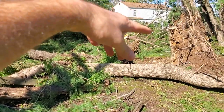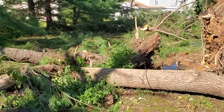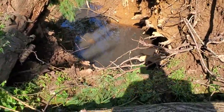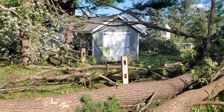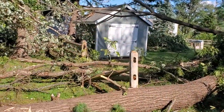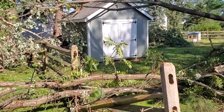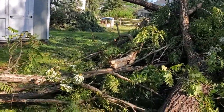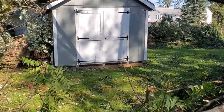My property goes, it's hard to point out where exactly it goes. It's like right beyond right here. There's a nice little mosquito swamp now from where this tree upended. This shed we had put in not even a year ago. It's got structural damage on the roof. Things fell in, but in the grand scheme of things, complaining about a shed being broken right now ain't much.